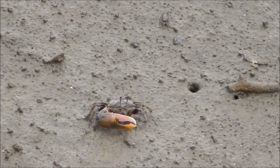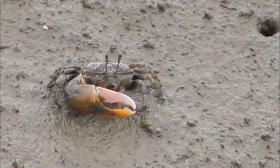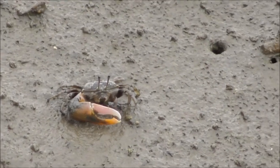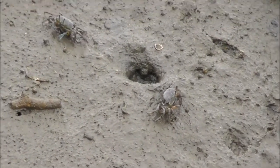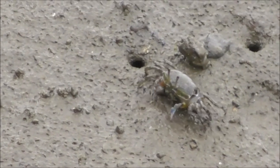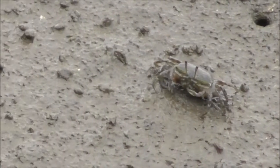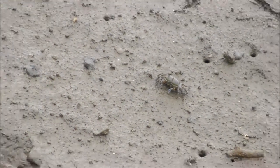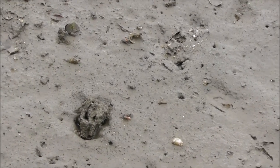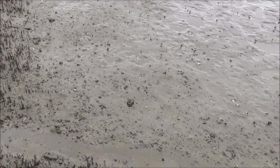It's quite aggressive, this little crab here, feeding with one hand and waving the other bigger one at the rival crab. With these types of crabs, they've got little blue hands that they feed with. Yeah, the gains on the tidal mangrove swamp mudflats.